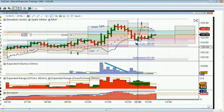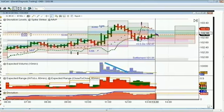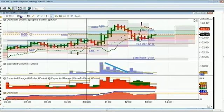So we did it. Pulled on back up. Now it's sort of magnet pricing. Hit the 0.7, moving back up to +1. And let's see here.